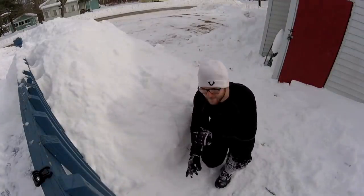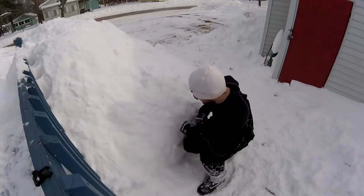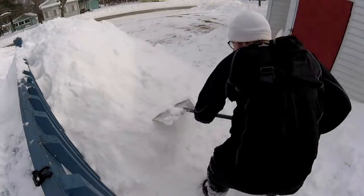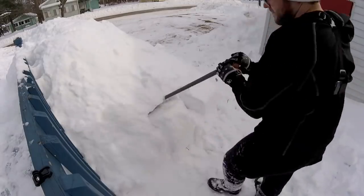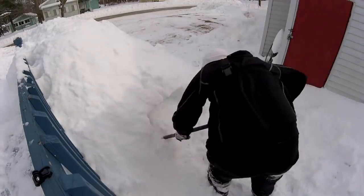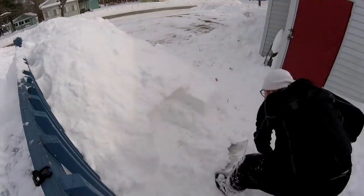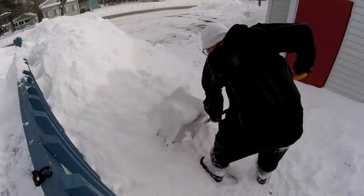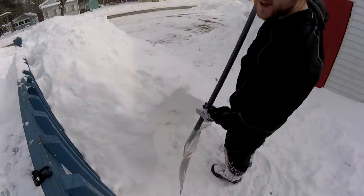All right, guys, as everybody can see, this is gonna be our entry point to the igloo. I'm gonna start carving out the section of this right now, and we're gonna get down to business here. You just don't take it out, just throwing it back on top.